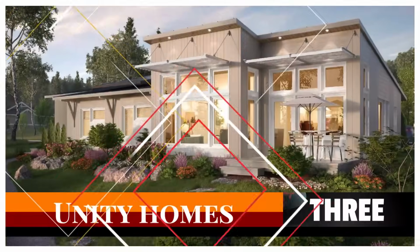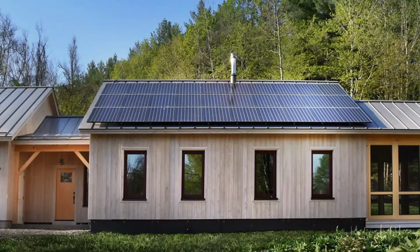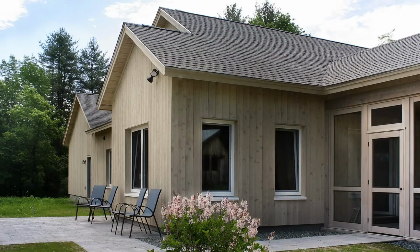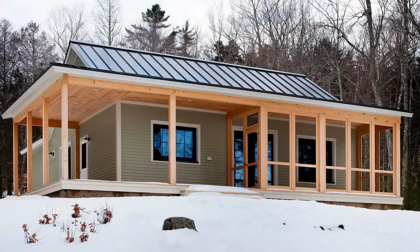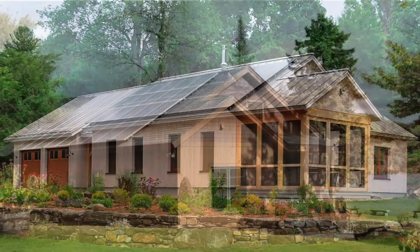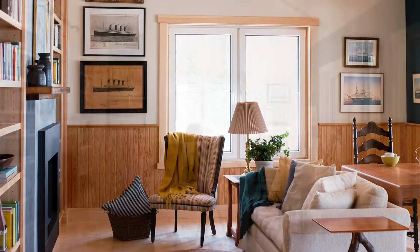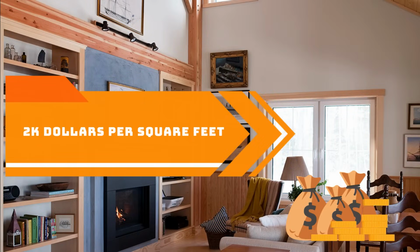Number 3, Unity Homes. Many pre-built homes have boxy designs, large sliding glass doors, and modern styling. It can be challenging to find something eco-friendly that has the look of a more traditional build. Look no further than Unity Homes. Based out of New Hampshire, their homes don't look out of place amongst other traditional New England homes. And best yet, they even have affordable green prefab homes. The cost of Unity Homes starts from $2 per square feet.